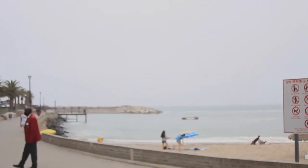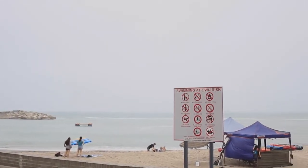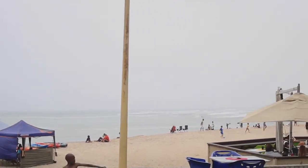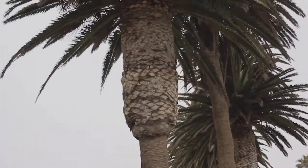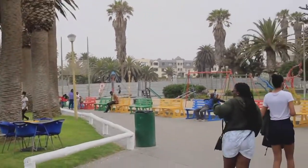And that's the ocean. Just as you step outside the museum, you can swim, you can drink, you can do everything, you can chill by the beachside and enjoy life right in the heart of Swakopmund.